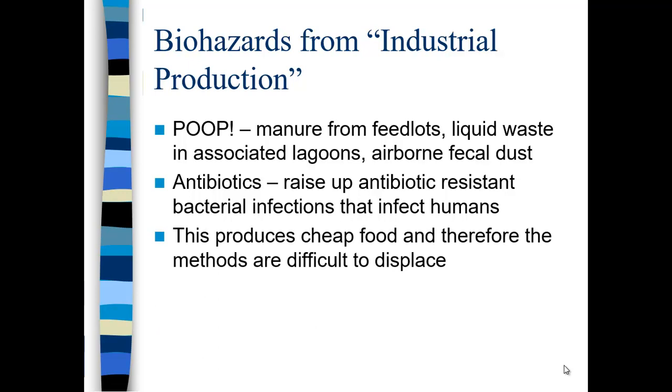Okay, and using these factory farms, farmed fish, and antibiotics produces really cheap food. Traditional methods are more expensive, and therefore these farms are difficult to displace. It's difficult to wind back time and go back to cattle grazing that is less crowded, instead of feedlots, because we're an economy that is based on very, very cheap food.